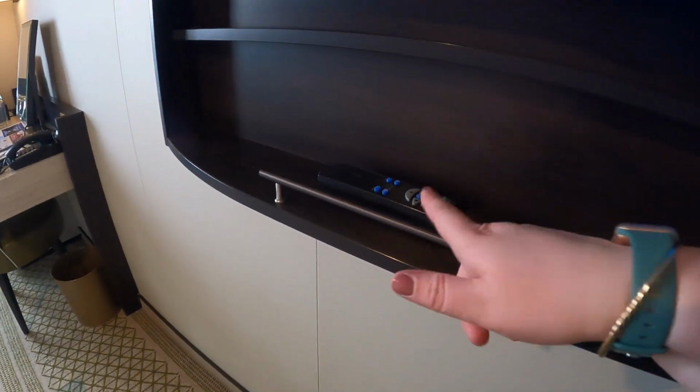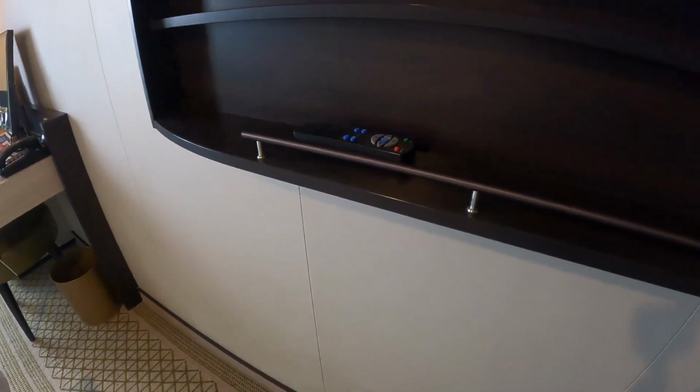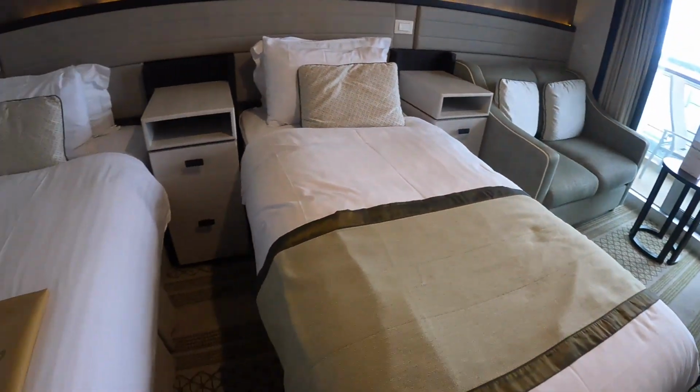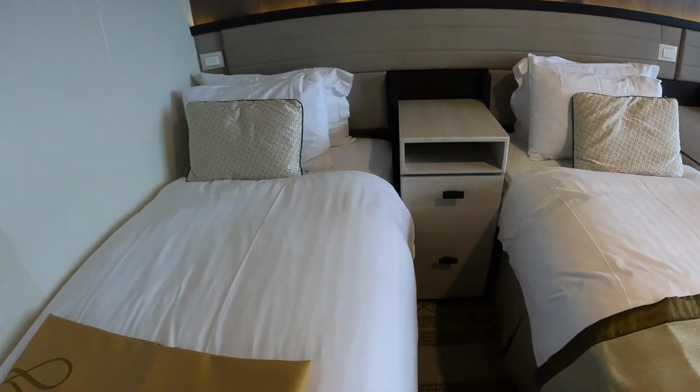And you have the TV remote. I really like this shelf. It's a really handy shelf for storing bits and pieces and paperwork, etc. You have your bedside tables. Both beds have a bedside table. It's a really good sized bedside table actually.